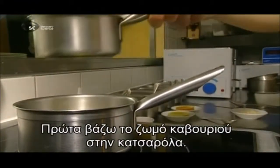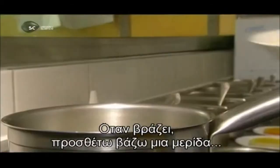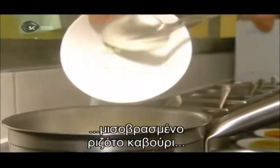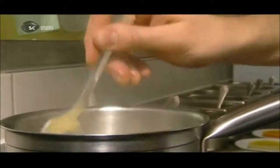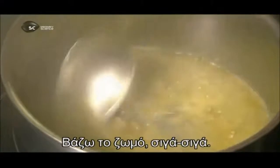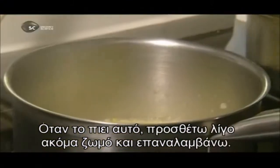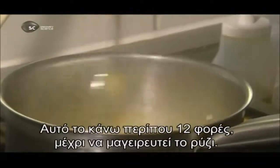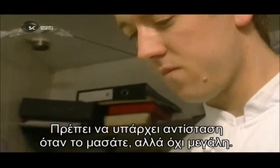First, pour the crab stock into the pan. When simmering, add a portion of half-cooked crab risotto, made from toasting superfino rice in olive oil, adding veal marrowbone, chopped shallots, garlic and white wine. Add a ladle of stock at a time. When this is just about reduced, add another ladle of stock and repeat. Do this about half a dozen times until the rice is cooked. It should have a little resistance in the centre of the grain, but no chalkiness.